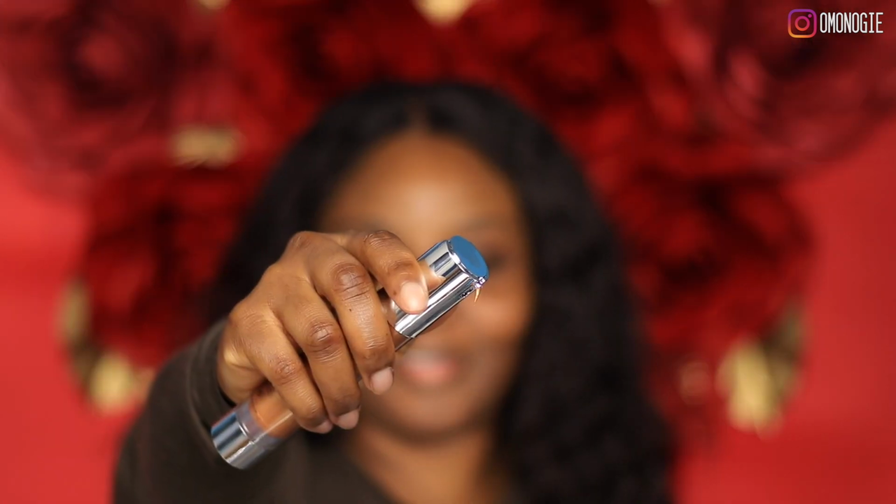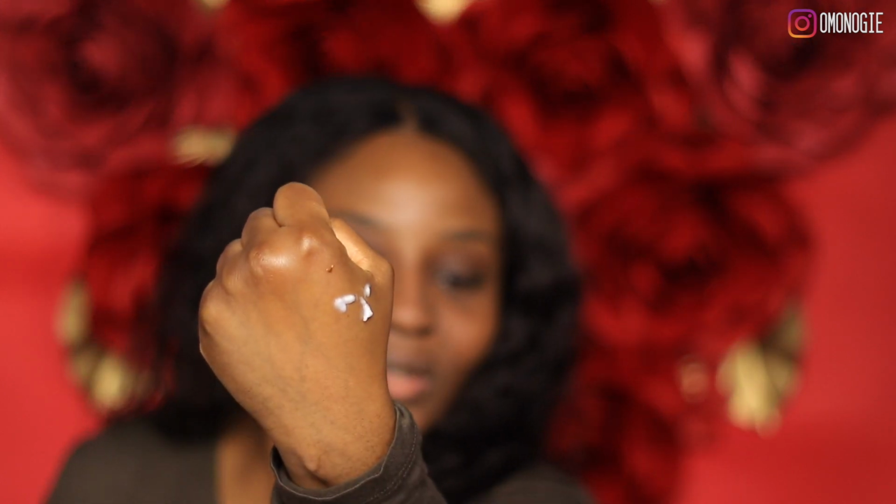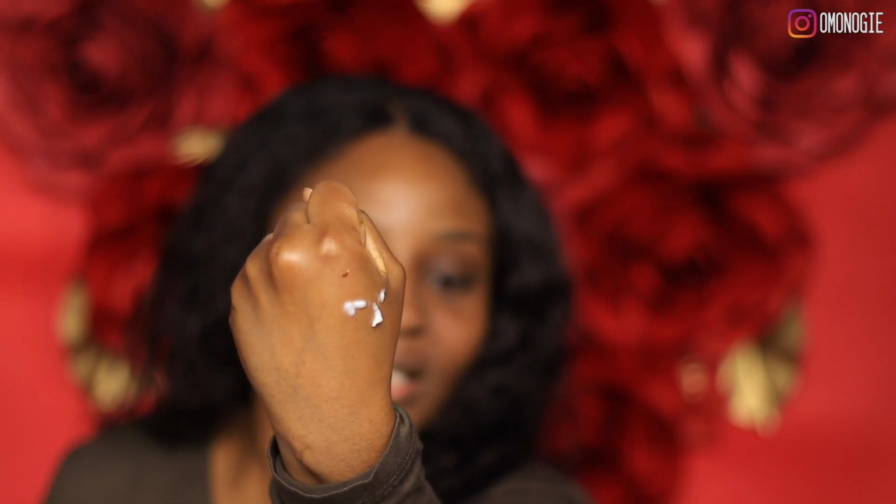This one is in the color Goddess. Oh, there we go. All right. Got a little bit of extra product there. We're just kind of, yeah, just set that aside. So I've got the tiniest little dot on my hand. I don't know if you guys can see that right there.